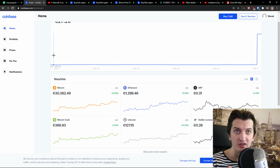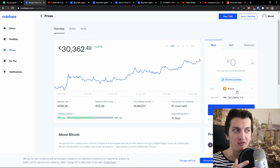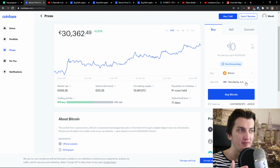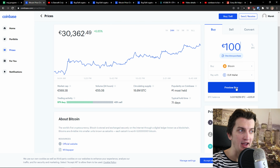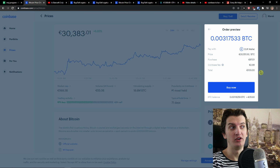And when you're in Coinbase, I'm going to show you how you can easily buy Bitcoin. So you come here on Bitcoin, view asset, and now you just buy Bitcoin, pay with, and I'm going to scroll my camera a little bit, and you can see it right here, pay with your wallet, and I'm going to add 100 euro. I can preview the buy and pay with 100, and the fee is 3 euros, so that's really not too much.